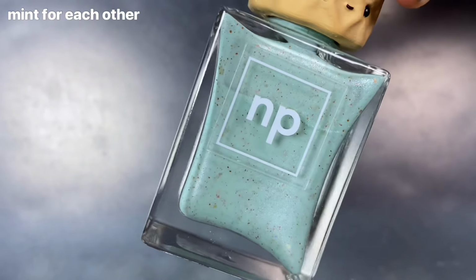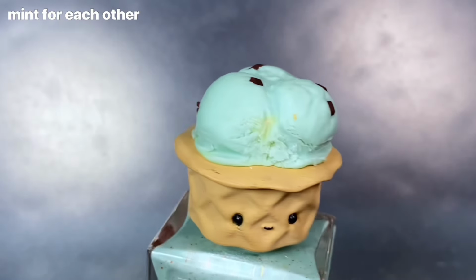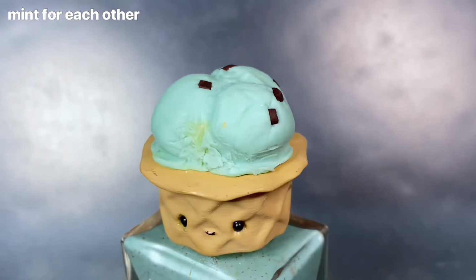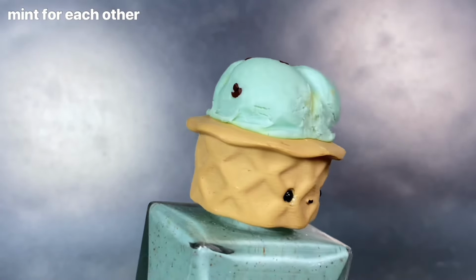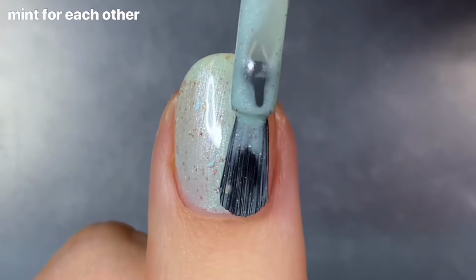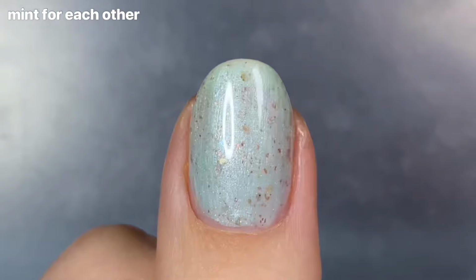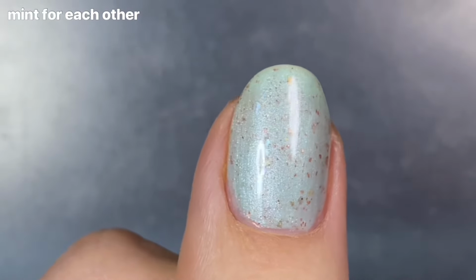Next up is Mint for Each Other, which has a waffle cone cap with 3 scoops of mint chocolate chip ice cream. Definitely a controversial flavor. I'm not the biggest fan of it for ice cream, but I love it as a polish. This one has a mint green crelly base that has a cool silvery shimmer running throughout, as well as gold, rose gold, and iridescent microflakes.